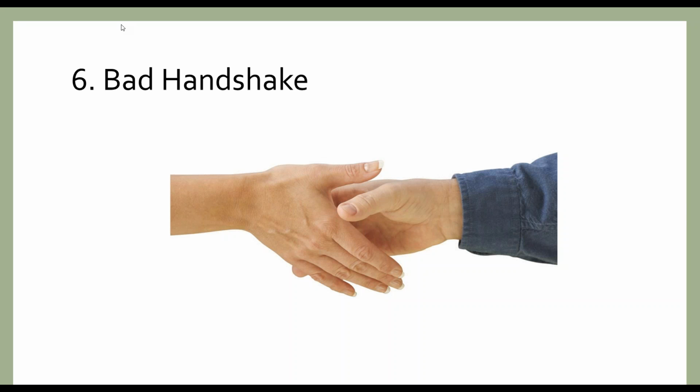As speakers, we don't want to do that. We want to connect, build rapport, and build trust with our audience. Do a nice mirror and matching handshake.